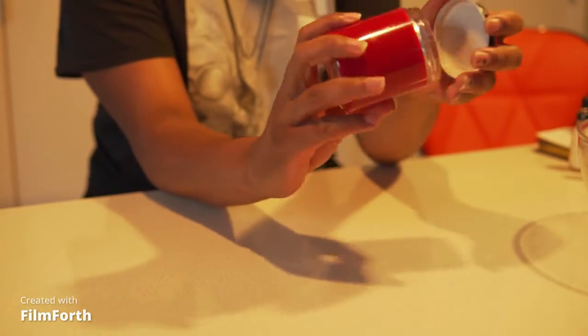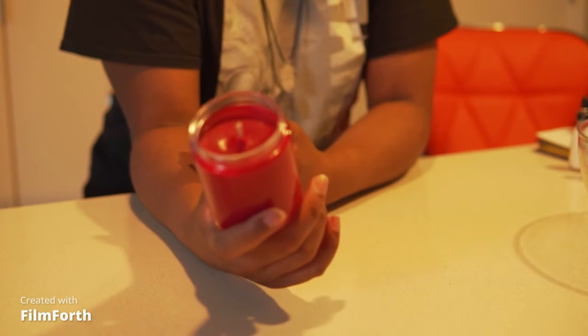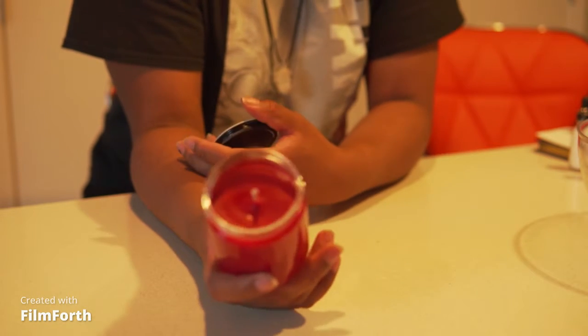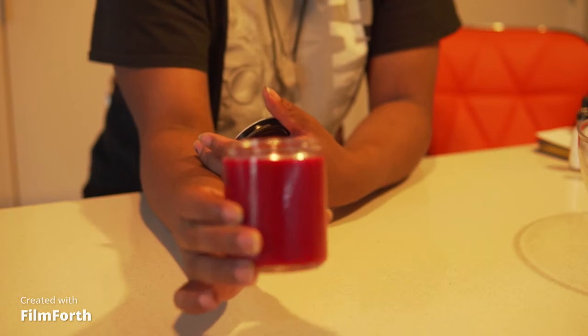So then we have the love candle, love spell. And a love spell doesn't always have to just be for romance. It could be for self-care, self-love. You want to open those chakras in you to love yourself more, see yourself more in different divisions of life and so on and so forth.